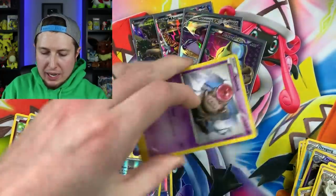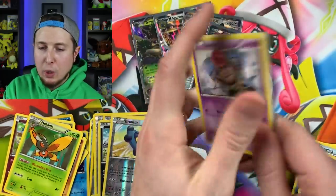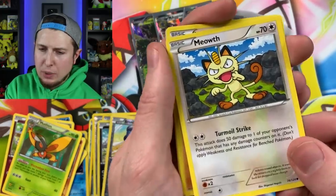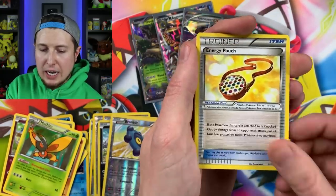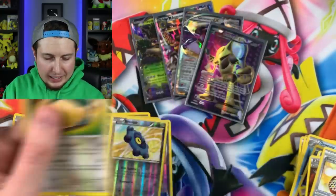What do we have inside of our last Fates Collide? And then we will go to Evolutions next. Spoink, Gothita, Meowth, looking so angry. Why angry? Look at this. Look at all the booster packs we're opening up. Don't be angry. Strong Energy, Energy Pouch, Reverse Holo Marowak, and a Snorlax.